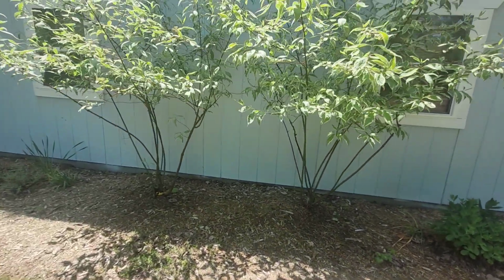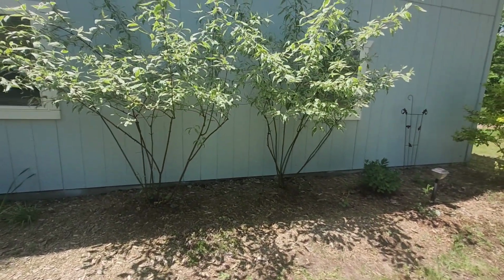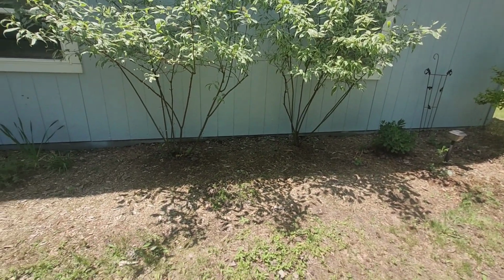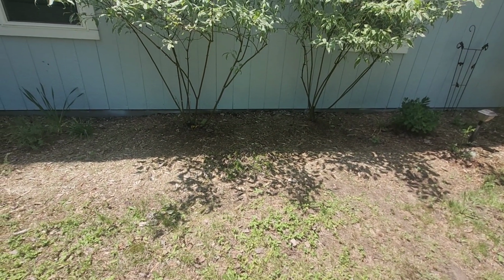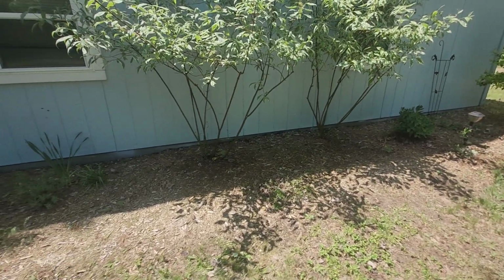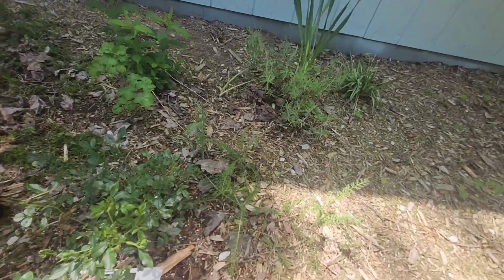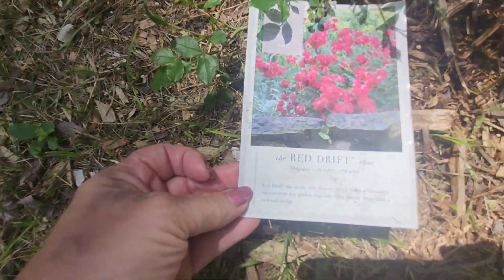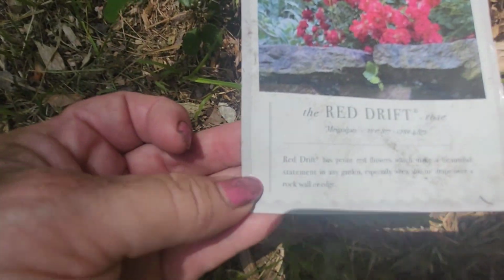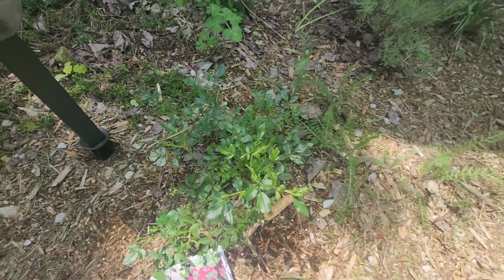Here's those dogwoods that I was talking about. Now, I know if I trim them I would get the red branches, but I think I love the shape of them, and I don't care if they're red branches or not. That's a creeping phlox below that's doing nothing. So geraniums again might do fabulous under there. Over here I have another, here's the tag. I think they are the red drift rose. Yeah, just a small rose, but should also get a lot of flower power.